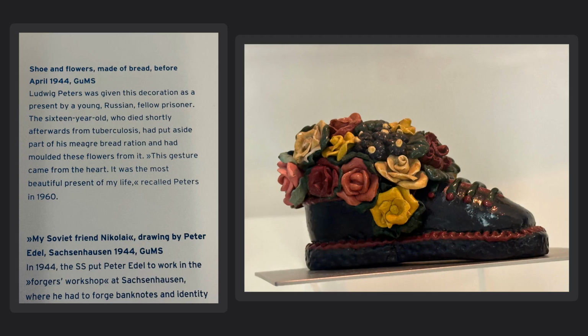This is actually a pretty extraordinary piece on display. The information card reads, "Shoe and flowers made of bread. Ludwig Peters was given this decoration as a present by a young Russian fellow prisoner. The 16-year-old, who died shortly afterwards from tuberculosis, had put aside part of his meager bread ration and had molded these flowers from it. This gesture came from the heart. It was the most beautiful present of my life," recalled Peters in 1960.